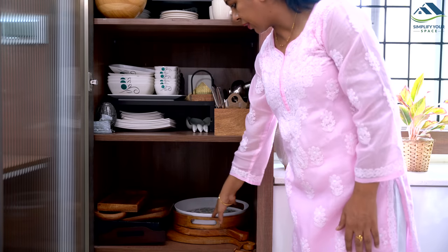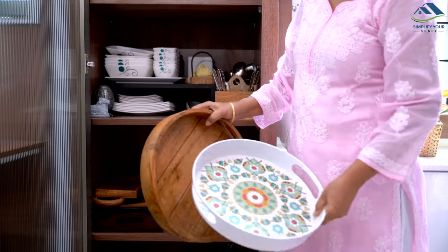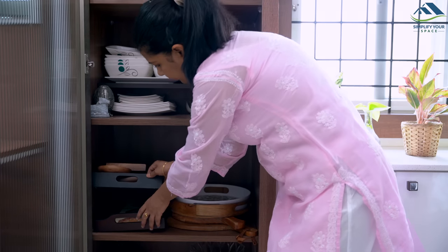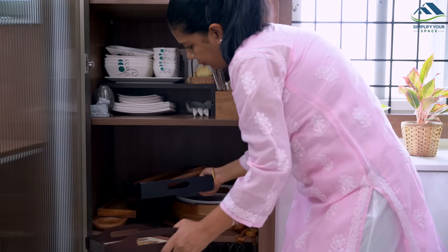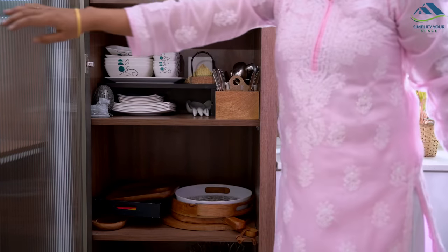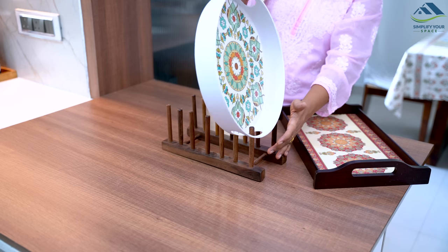Organizing bulky wooden trays can be difficult, especially since many of them have wide edges that make them challenging to stack. Retrieving a specific tray from the bottom of a stack can also be a hassle. One solution is to stack them vertically, but they don't fit in regular plate racks.